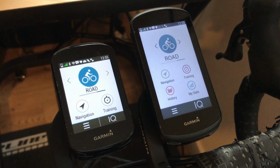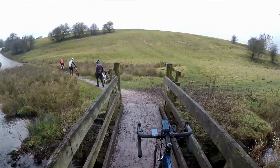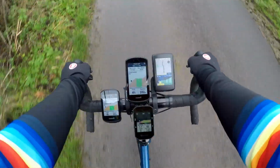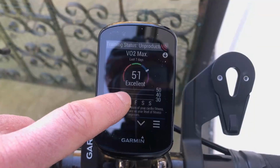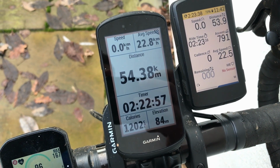Well, you could buy one of the older generation Edges, the 1030 Plus or the 830. Both are available at prices lower than these and do 95% of the things that you'll realistically use on the 1040 and 840. 4% equates to the older route-based version of ClimbPro, 1% to miscellaneous. I've got both the 1030 Plus and the 830 and I like both. I wouldn't have bought the newer devices if it wasn't to feed the ever-hungry maw of this bike tech half a channel.